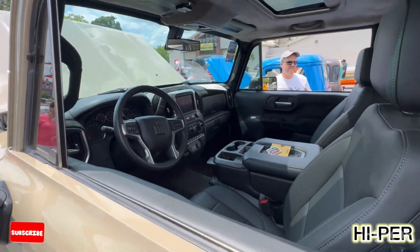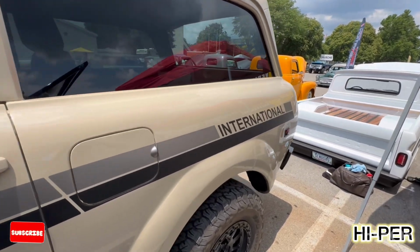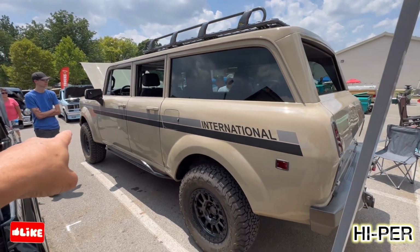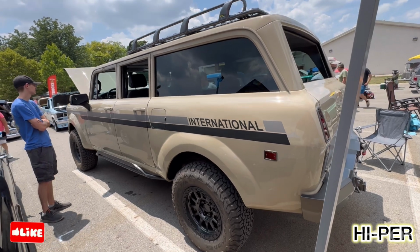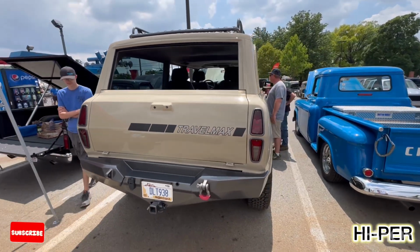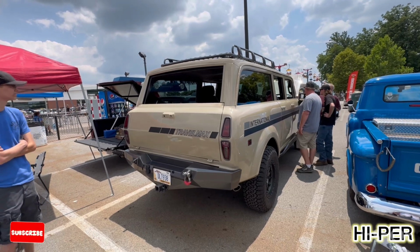Yeah, that's got a modern chassis. But look at it, it's International Scout sheet metal, or Travelall-ish. Those front fenders are not Travelall. That's crazy. They call it the Travel Max. That is a monster. I want to check and see what size tires those are.